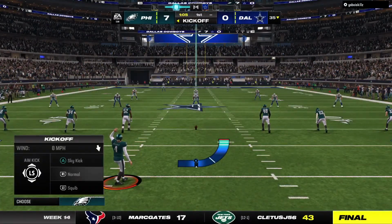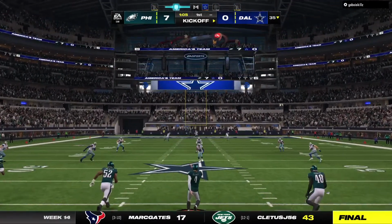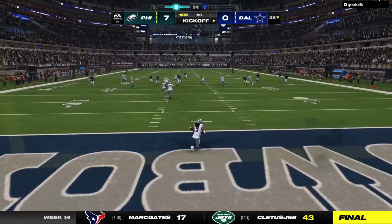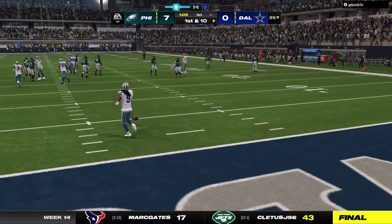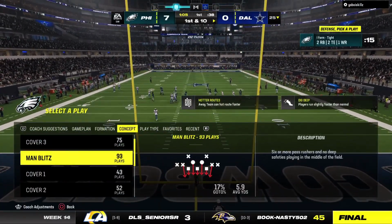Elliott to kick off for Philadelphia. Now after the touchdown, here's Elliott on to kick it away. And it'll come out to the 25 as he will not attempt to return. 25-yard line.